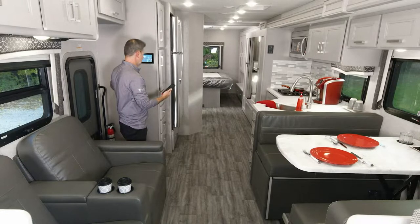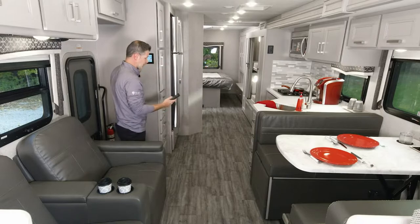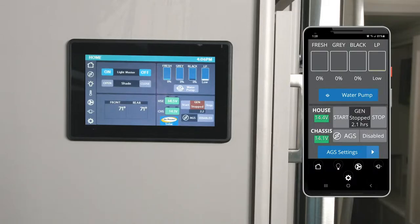We're going to put in our slide and talk about all of the features of Rapid Camp Plus. So let's hit retract, and it'll come in. So right up here is your home screen. You can control your lights on or off, your master lights on or off, all in one touch. The sky shade we opened, you can control that from here, open or close it. Take a look at your tank levels, turn your water pump on from here. Look at your house battery, your chassis battery, start your generator, look at your climate from here.